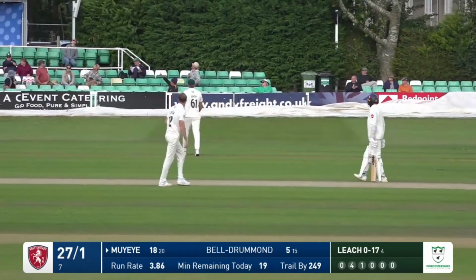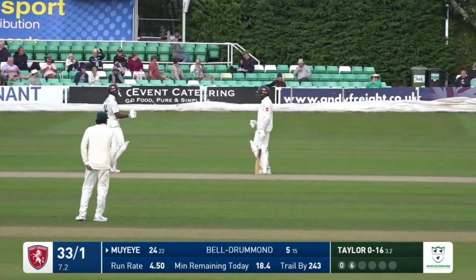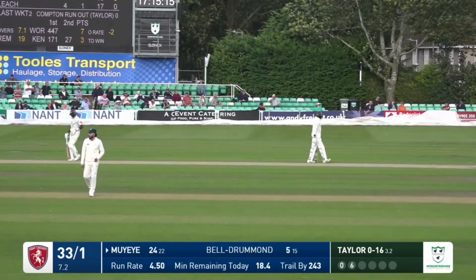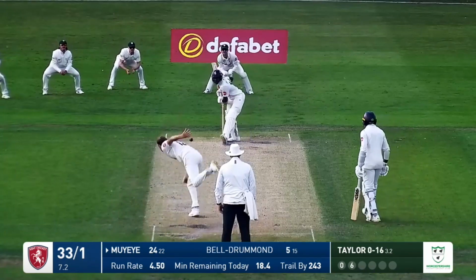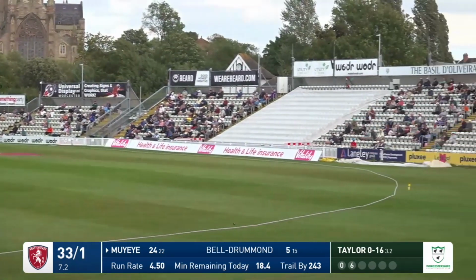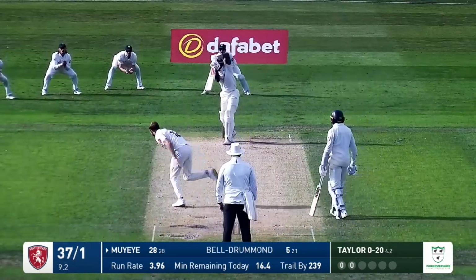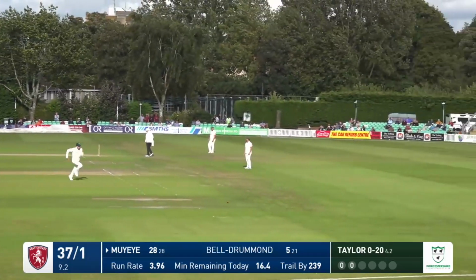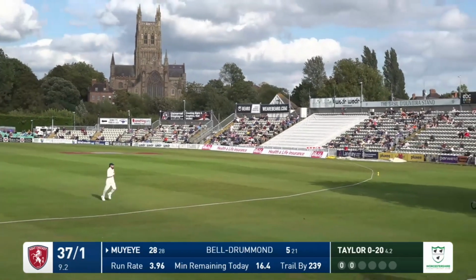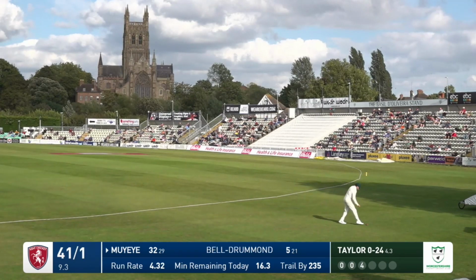Taylor dropped this one short and Muyeye, one leg in the air, off his hip, lifts this all the way for 6. Muyeye took full advantage as this time he's driving on the front foot through extra cover for 4 runs. Ill discipline maybe as Taylor brings Muyeye again, that glorious back foot punch through the covers. The outfield's picked up speed throughout the day and that one races to the boundary for 4 more.